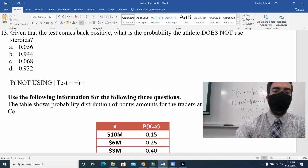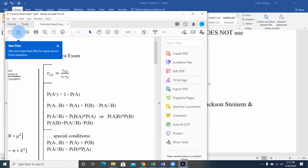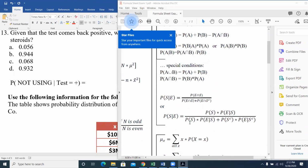Well, anytime I see a conditional probability, I go to my formula sheet. If I write it out as just the intersection divided by what I'm conditioning on, notice what I'm conditioning on is just the probability that someone gets a positive test result. That wasn't one of the pieces of information I was given. So if I try to just use the multiplication rule, I'm going to find that I don't have those probabilities, and I need to break it down even further, into Bayes' equation.